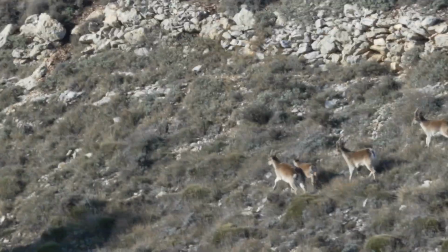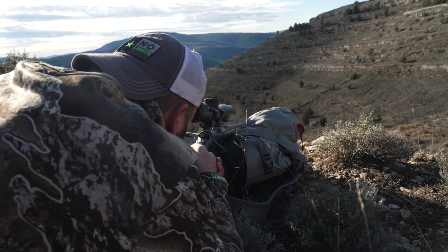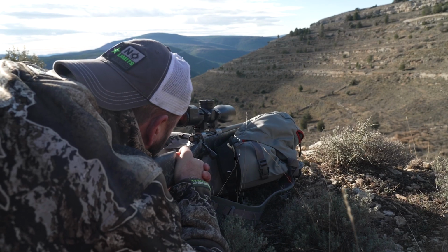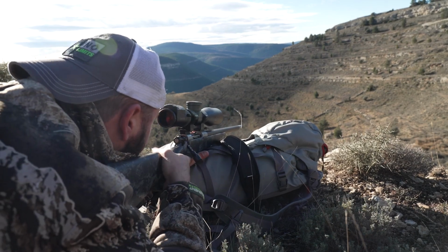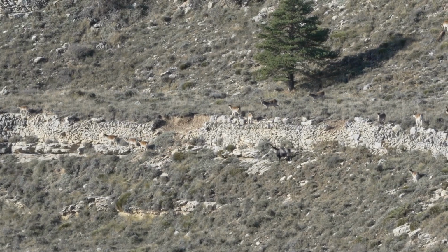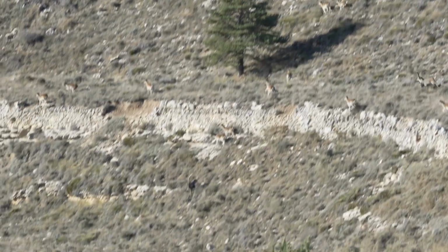Lleva el tiro abajo. So repeat again. You hit him, but repeat him. Repita. Repeat him. Is it the base of that cliff? Yeah, down the cliff. Down the wall. ¿Dónde está? Justo debajo del pino, debajo de la pared. Shoot him again? Yeah, shoot him again. Shoot him again.